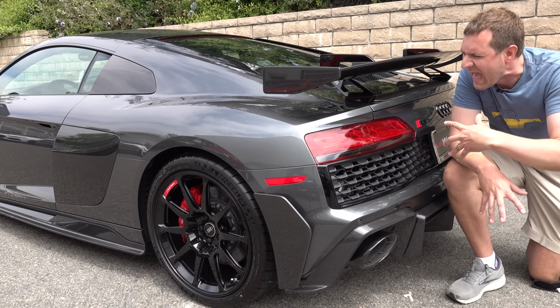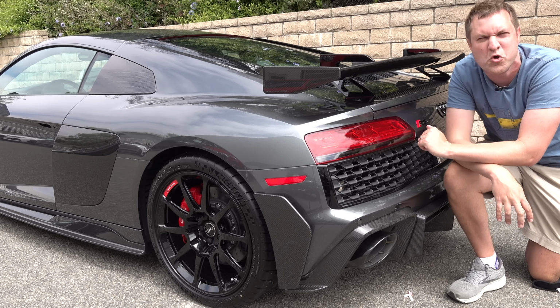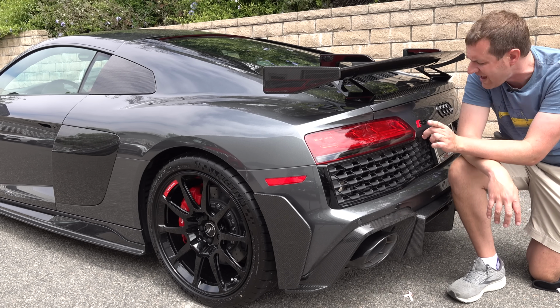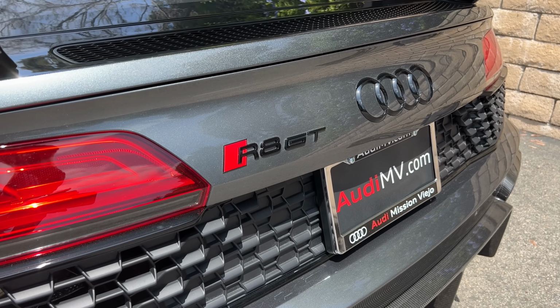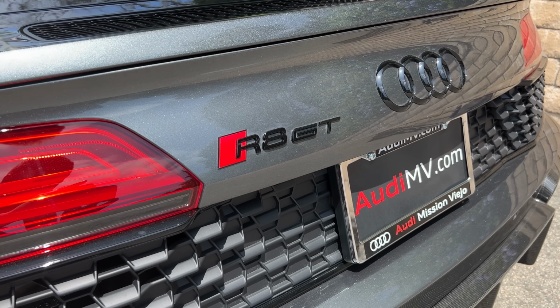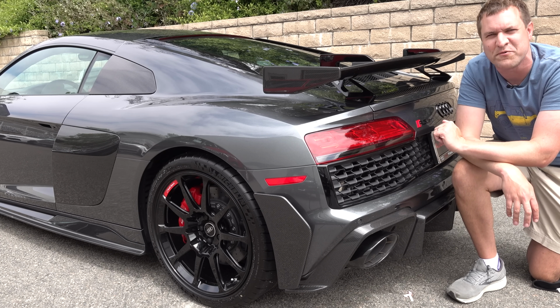So the GT has a special look on the outside, definitely more aggressive, cooler than a standard R8, but it doesn't have a lot of badging. In fact, this R8 GT badge back here is the only R8 GT badge on the exterior of this entire car. They're not relying on badging to let you know it's a GT. They figure the carbon fiber, the wheels, and the wing will certainly do that.